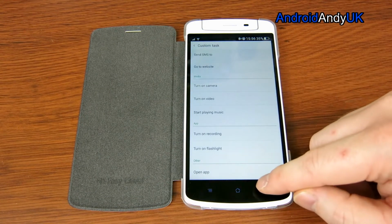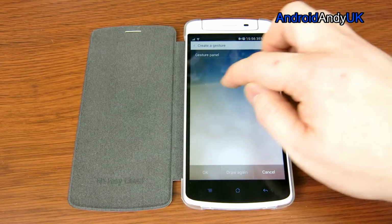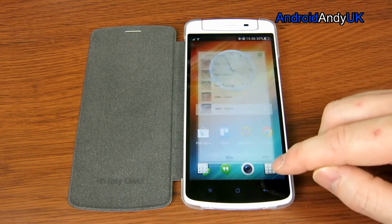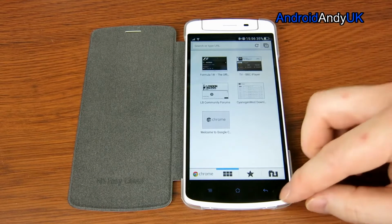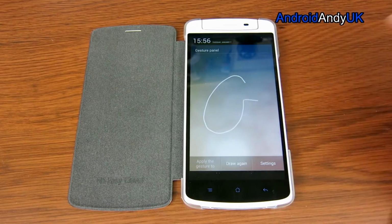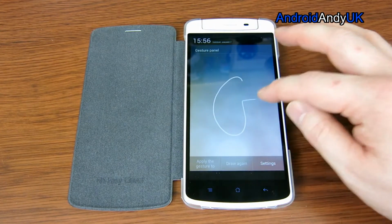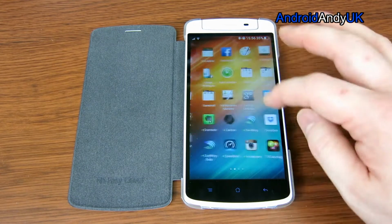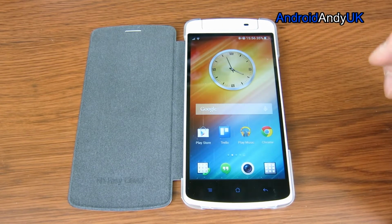Probably the most obvious one is open an app. So if I want to open Chrome, the gesture is going to be a C. I say OK, and there it is. So now to open Chrome I can do that. Is that quicker than going into the, well actually I've got Chrome right here, but is that quicker if I wanted to get to Google Plus? Oh, interesting. So that, to me, that was clearly a G because it had the stick on it. There we go. Is that quicker than going in and, well, because I can't find anything because it's in some kind of random order, maybe it is quicker, but anyway, I think it's quite nice.